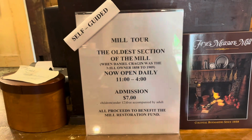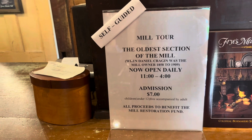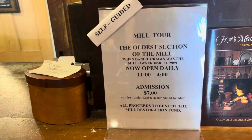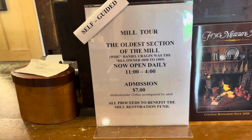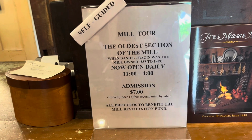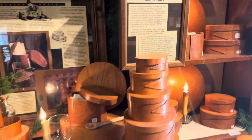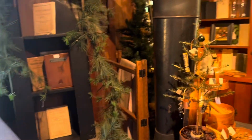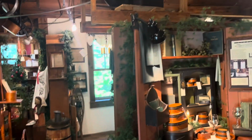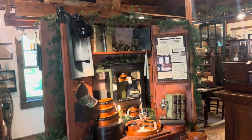And here's a little more information. So during the summer, open daily 11 to 4, and all proceeds from admission do go to the mill itself and the upkeep of it, and they just kind of let you walk through and look at everything. So I think worth a stop for such a cool piece of history, and really a time capsule. Very, very colonial, very New England. Colonial style, I should say.